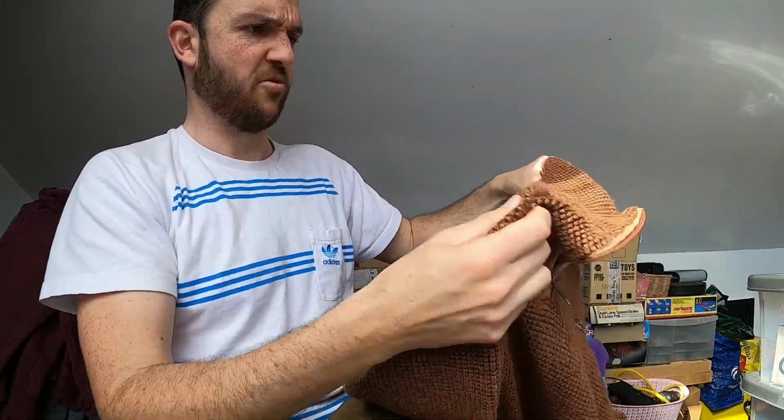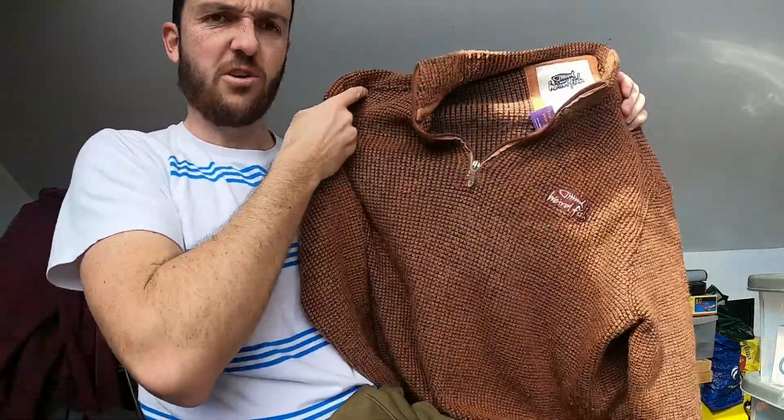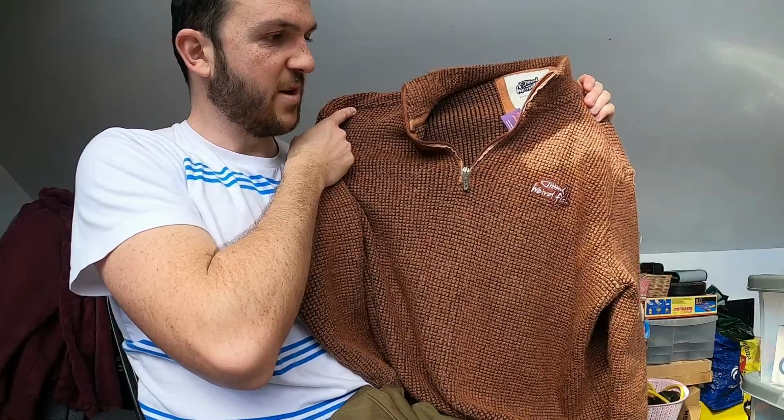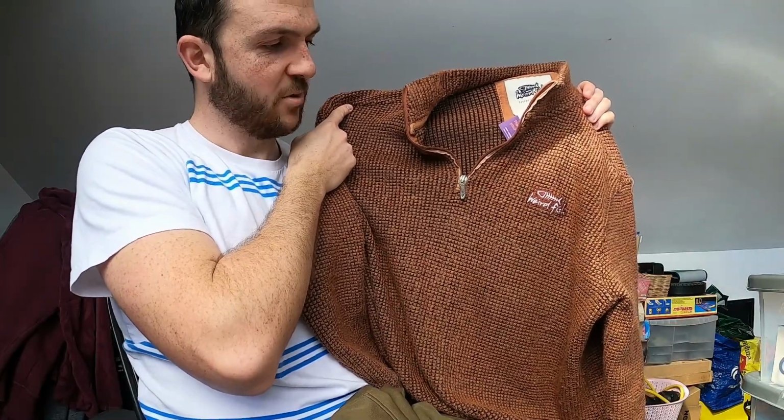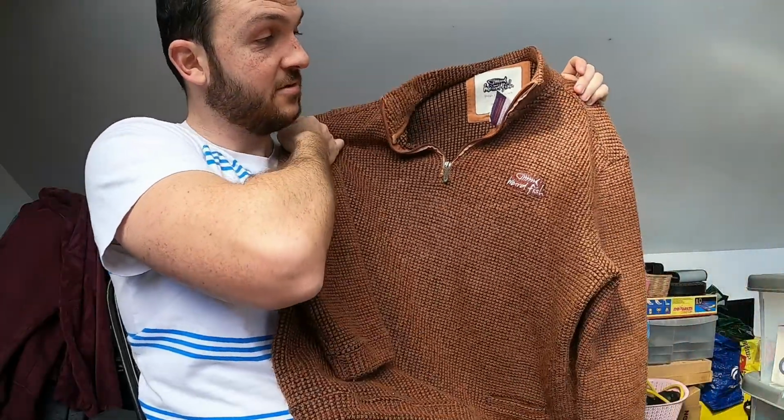Couple of bubbles on it, but that's okay. I've got a bubble remover. It's a nice sort of brick orange colour. That should be a nice £25 or so. I'll be good for that. So yeah, lovely condition apart from the bubbles, no holes, no rips, no stains.